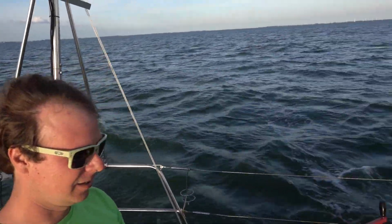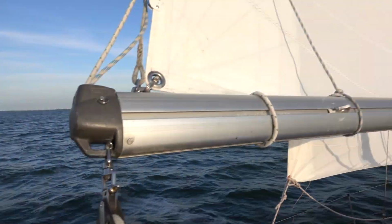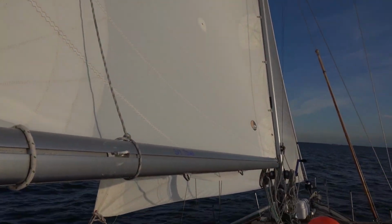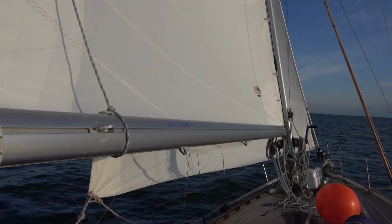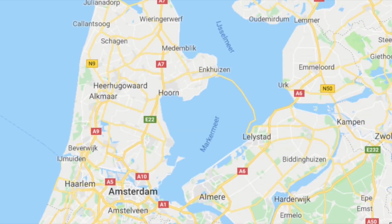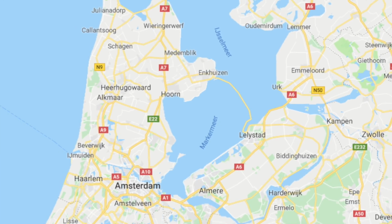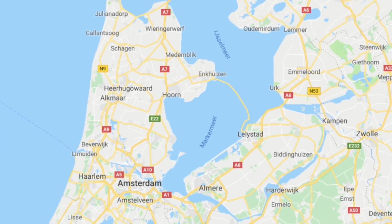Hello! Really nice sailing today. No waves, perfect wind. Thula is running 6.5 knots. Very nice. After having left Lemmer, we made a short stop in Lelystad and then continued our way to the locks in Amsterdam.